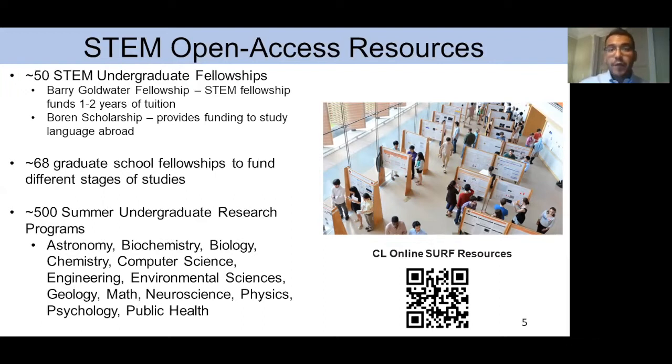And we have compiled a database of over 500 different undergraduate research programs in different STEM fields, including biology, chemistry, physics, public health, computer science, and more. I want to emphasize that these databases are open to everyone, free of charge. You can access them by using the QR code located in this slide, and you can search through these SURF programs by STEM field, state, citizenship status, and whether or not they accept high school students.